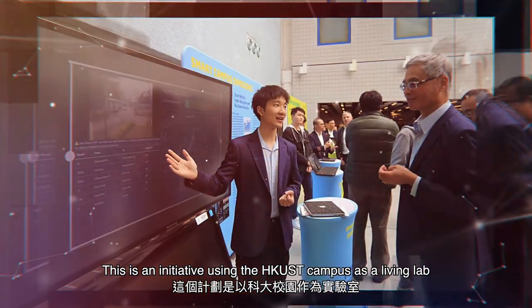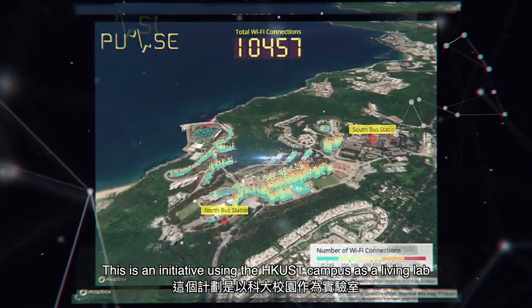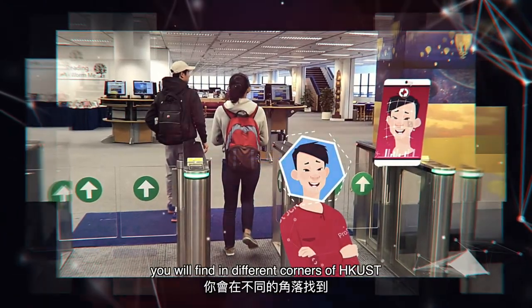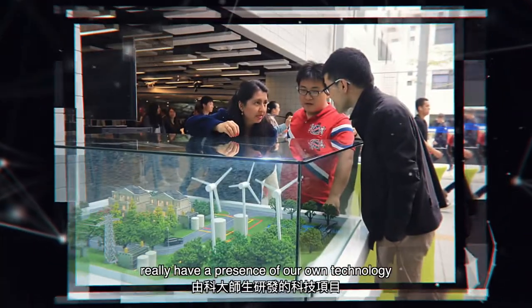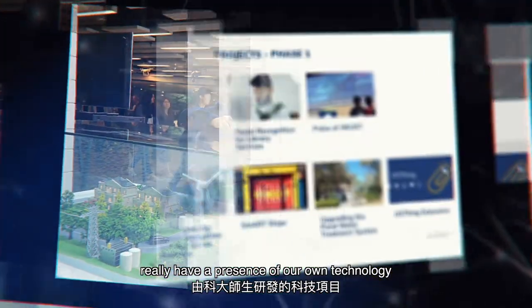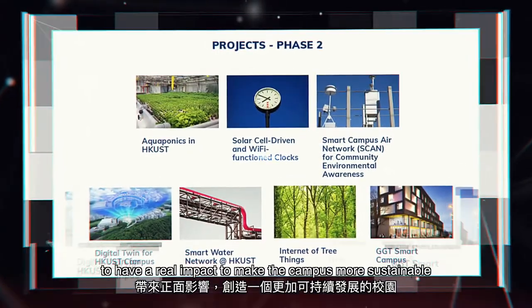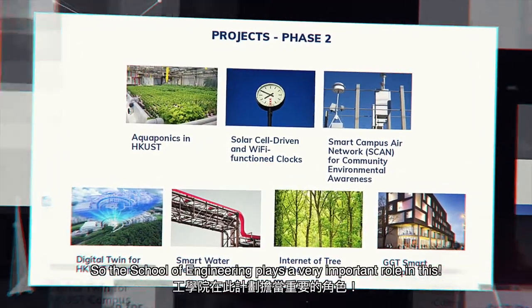This is an initiative for using the HKUST campus as a living lab. So now, when you tour the campus later, you will find in different corners of HKUST a presence of our own technology having real impact to make the campus more sustainable. So the School of Engineering plays a very important role in this.